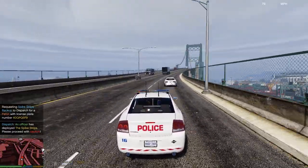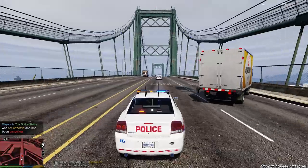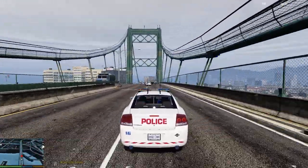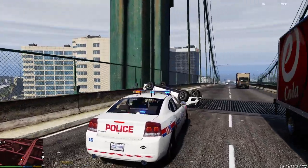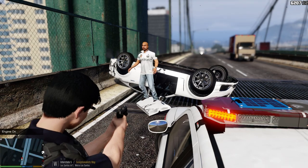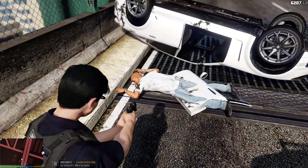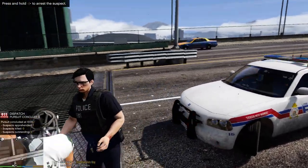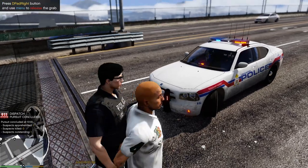Suspect is getting off the freeway. Watch out. Oh, he just rolled it. Get on the ground! Like I say, one thing: this old Charger, she did keep up with him.